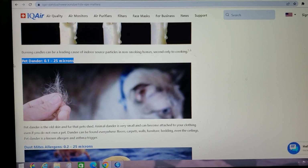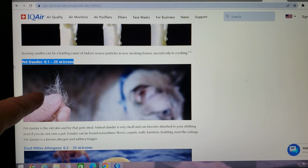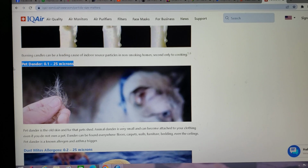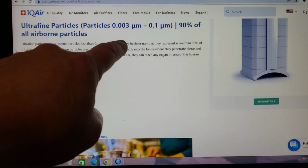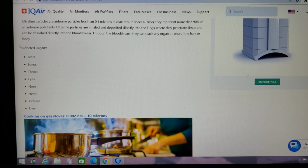Dogs are ridiculously prevalent in our modern society right now. You know, a dog owner is full of this in their mouth, their nose, their ears, their eyes. And it's bad for you. It's terribly bad for you. So these ultra fine particles, they can get into all of these organs. This website that I'm looking at right now is an advertisement for air filters, but all of this information has already been tested and proven. So this isn't just a bunch of trickery to get you to buy air filters. This stuff is actually really bad for you.